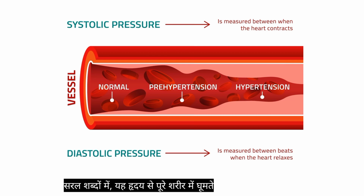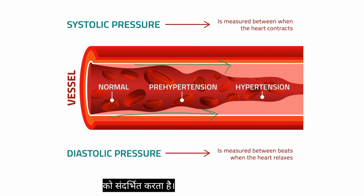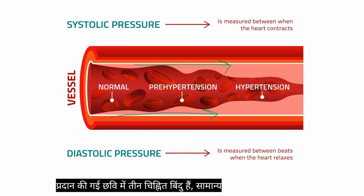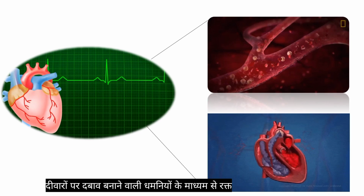In simple terms, it refers to the pressure exerted by the blood on the walls of arteries while circulating from the heart to the entire body. In the image provided, there are three marked points: normal, indicating no pressure on the artery walls; prehypertension, suggesting the blood is ready to create pressure on the artery walls; and lastly, hypertension, where the blood has exerted sufficient pressure on the artery walls.